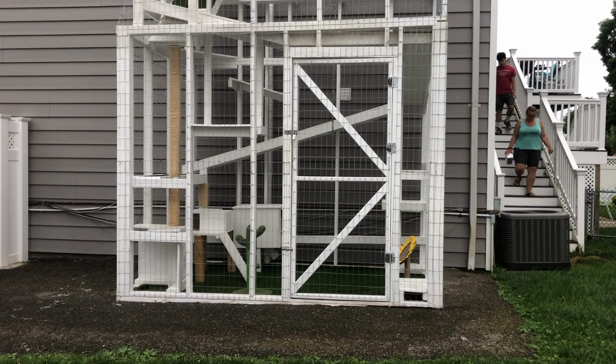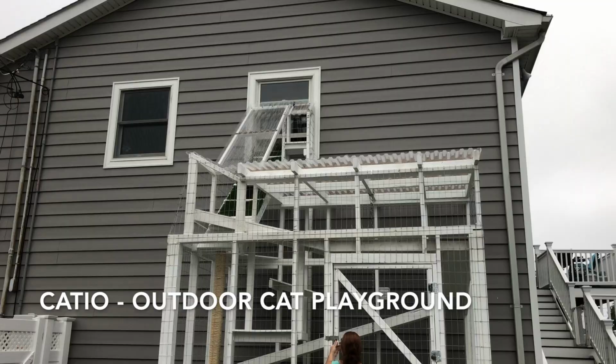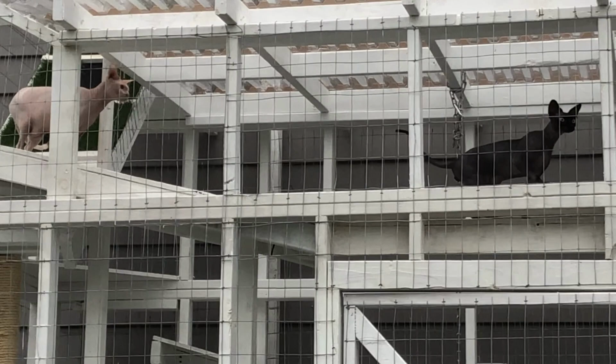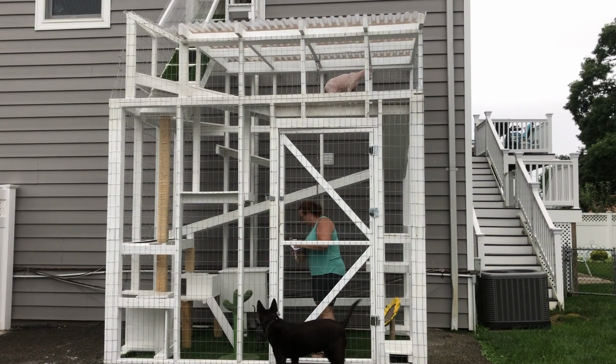My sister-in-law had this made in her backyard. It's called a catio. It's basically a playground for her cats. Her cats are very friendly, and they come when my sister-in-law shakes the treat box and calls them. Want a treat? Lukey!